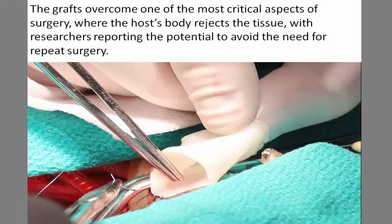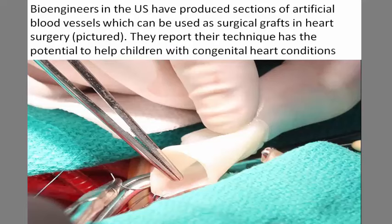The grafts overcome one of the most critical aspects of surgery, where the host's body rejects the tissue, with researchers reporting the potential to avoid the need for repeat surgery. Bioengineers in the US have produced sections of artificial blood vessels which can be used as surgical grafts in heart surgery, pictured. They report their technique has the potential to help children with congenital heart conditions.